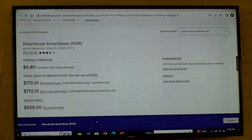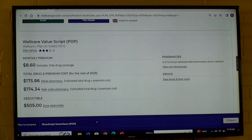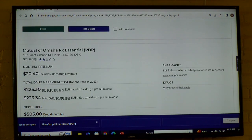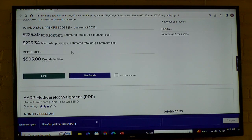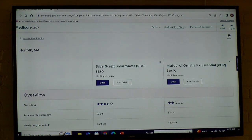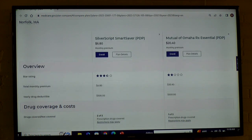I'm going to go down further, and normally I would pick the next closest one, but I've got an objective here, so I'm going to go down to Mutual of Omaha, and it'll become clear why I'm choosing it when we do the comparison. So I'm going to add and compare, and I say, okay, I'm done. So I come down to the bottom of the screen, and I click on compare. So it's going to bring up the two that I chose to compare side by side.